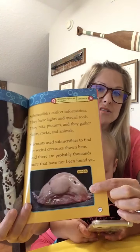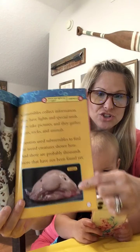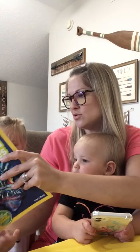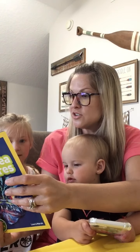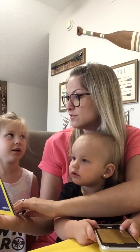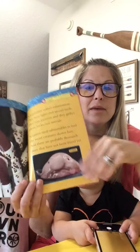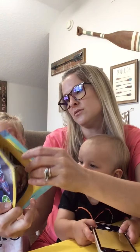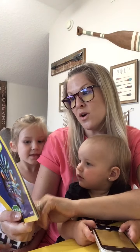Look at this guy. He's called a blobfish. Scientists use submarines to find weird creatures like these. Kind of looks funny. There's still probably many, many sea creatures that we don't even know about.